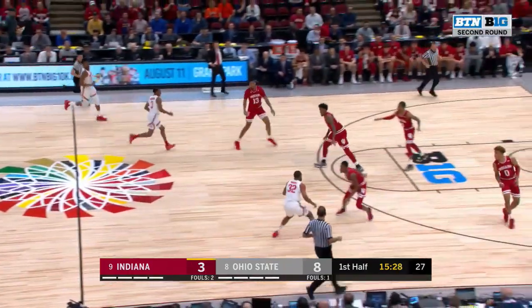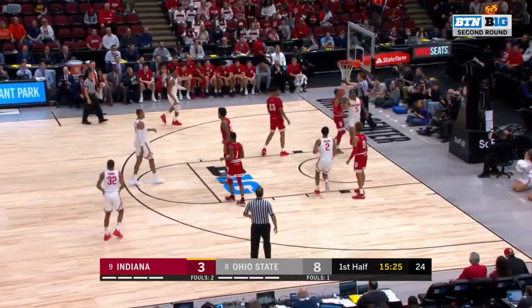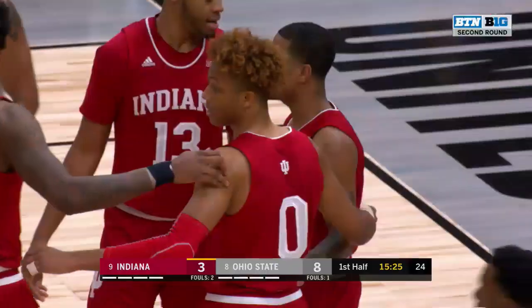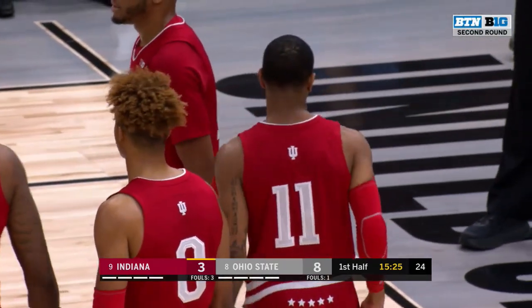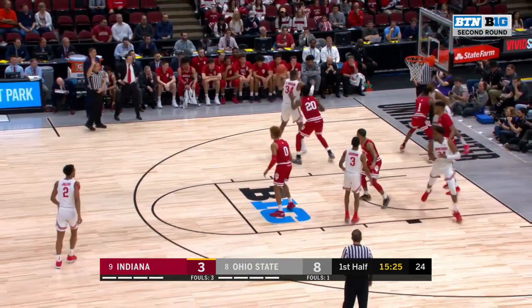You see Indiana had possession as the ball glanced off the rim. So Indiana after the block by Wesson. The ball back to Ohio State. That'll be a foul on the Hoosiers. Hoosiers have started this game 1-for-9. Indiana's 0 for their last 6 shooting the ball. Ohio State has had 4 different players score. A couple of those opportunities coming at the line.